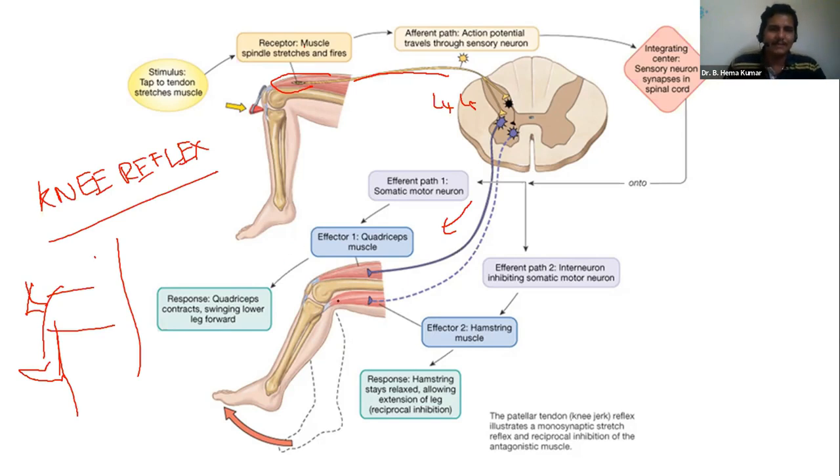This is the hamstring muscle. Beneath you have the hamstring muscle. It gives an inhibition force to the hamstring muscle to relax. That's why the quadricep muscle alone contracts, making your leg move forward like a kicking action. It will move forward. A very interesting thing is happening here. This is called a reflex.